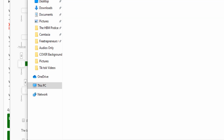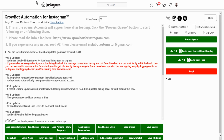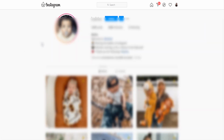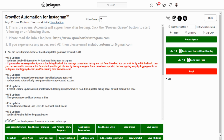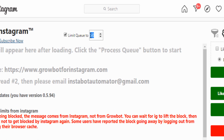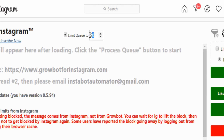Okay, so anyway, doesn't really matter. I think it's saved. Now what you want to do is that on this page, you come here to the Instagram page that you want. Okay, this is the Instagram page that I want, and then you just bring that down, and then you increase the queue. For example, per day you want to limit the queue to maybe, let's say I want to follow 200 people or 300 people that like the baby picture. I want to load the baby commenters or the baby likers.